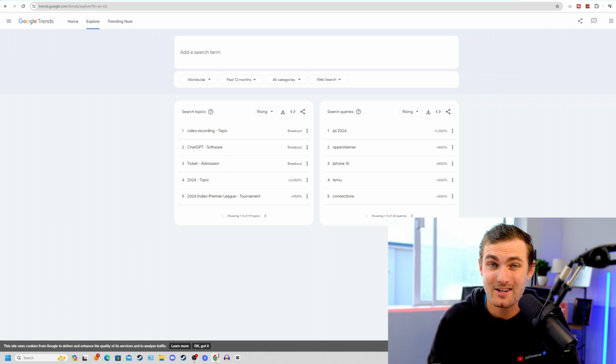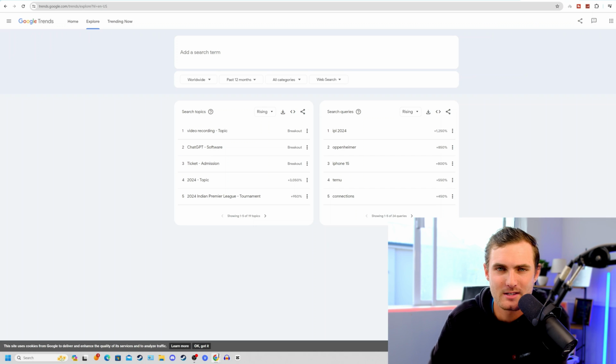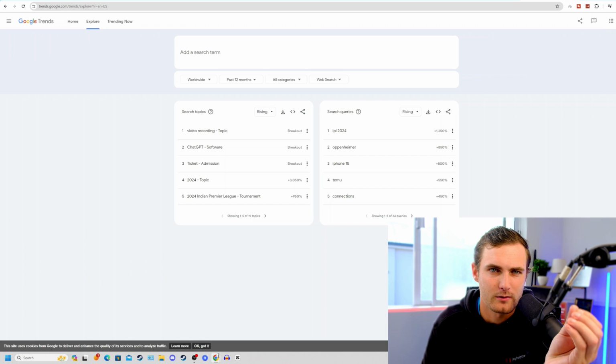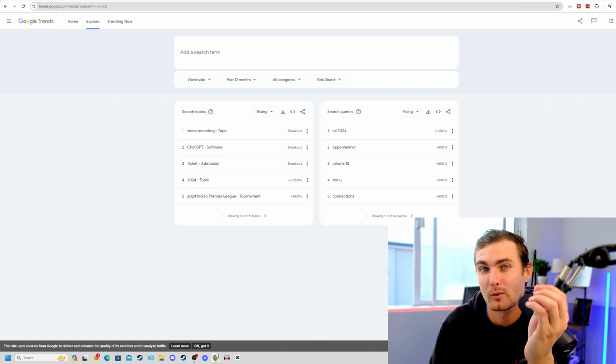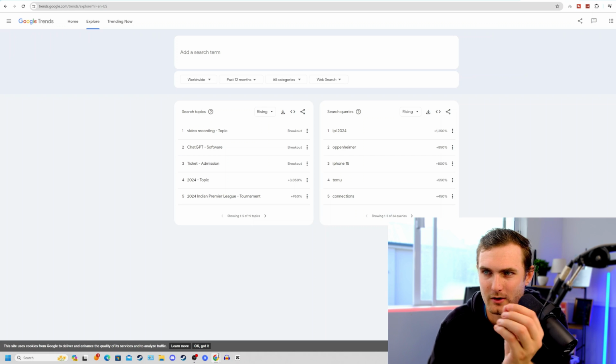ChatGPT, AI, is an entire new industry that was recently introduced to the world, and therefore that's going to stay. But something like the Indian Premier League, that tournament ends in a couple of months, so that would be a good example of a topic that's not going to stay. After that cricket tournament, you can expect it to die down as a topic, and you're going to get far less sales. So we want to create books on those topics that are going to stay.